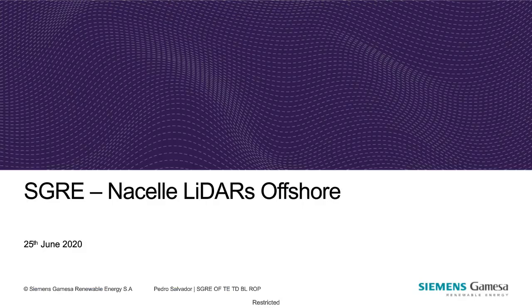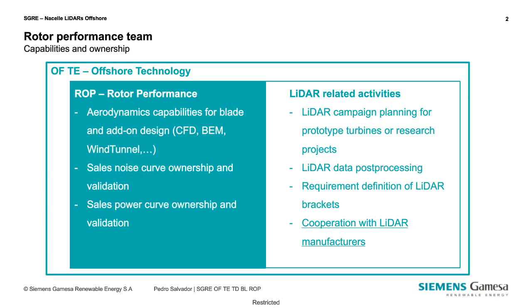Okay. So my name is Pedro Salvador, and I will present you today with the Nacelle Lidars offshore at Siemens Gamesa. And the first slide is just an overview of where I come from in this big company. So I come from this offshore technology big department where the new turbines for offshore are developed. And inside this technology, I work for Roto Performance, which is a team that works with add-on design and blade design, a lot of aerodynamic capabilities, but also with noise and power curves, both the creation of it, but also the validation of it.